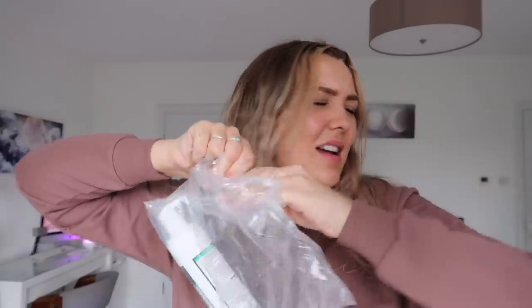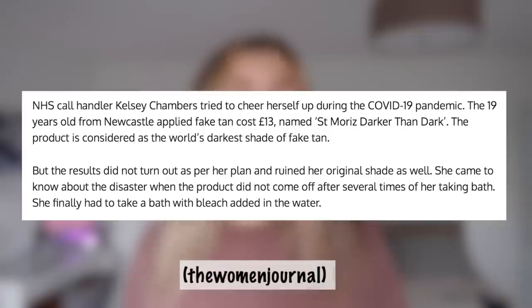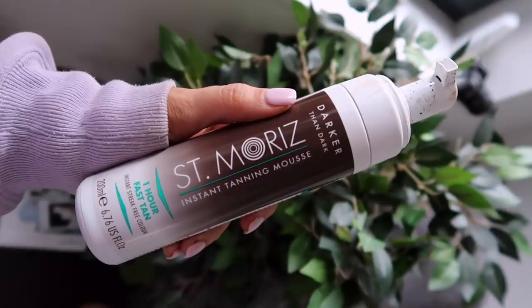Where is she? I remember a few years ago this went viral because people were posting pictures of the results onto Twitter, and this is how it came out. It was impossible for me to find this tan in any store, so I ended up having to order it online and it arrived. Extremely dark.